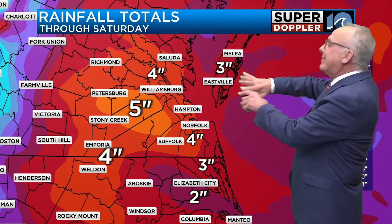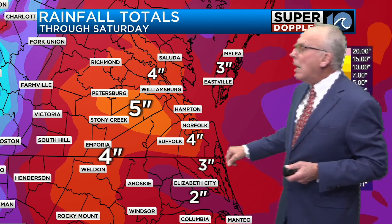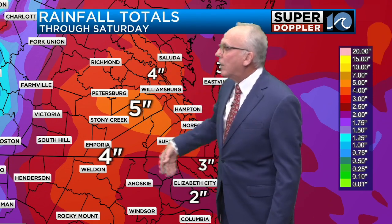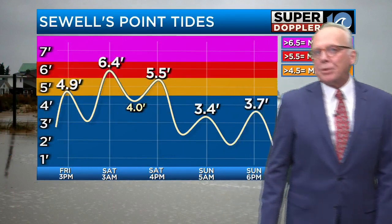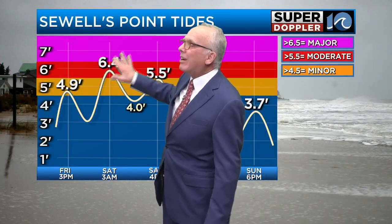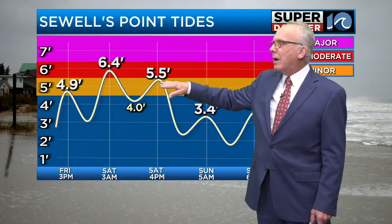Now, here's kind of a compendium, a whole bunch of models put together, and the folks at the Storm Prediction Center, which is in Norman, Oklahoma, put this together. It's 4 inches, 4 inches, 5 inches there, 4 inches, and then 3 inches here, 3 inches here. So all these forecast models, when you put them all together, are predicting some heavy rainfall for the area. They're also predicting tides to be up, especially overnight, right on the very edge of being major tidal flooding coming up for the area.